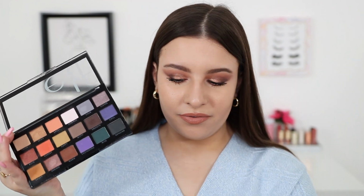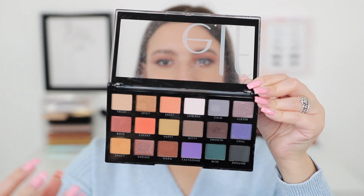And then same with the e.l.f. Opposites Attract palette. I always have trouble creating a complete look with this palette. They're not the best eyeshadow formula either, kind of similar to the Retro Paradise palette. It's very hit or miss depending on the shades that you're dipping into here, but there's just nothing about either of these sides that gives me what I need to create a full look. So I always try, I always fail with this.